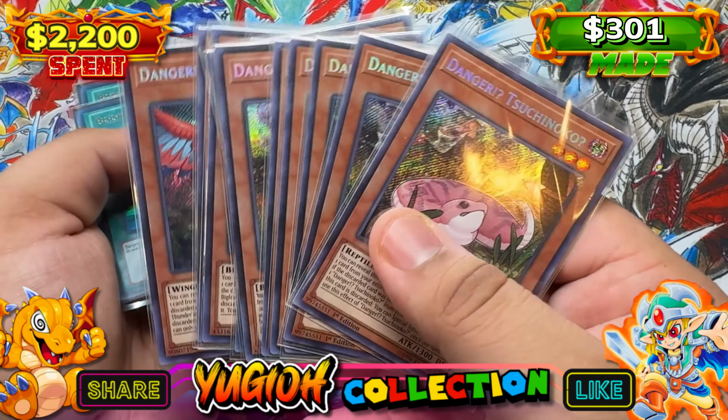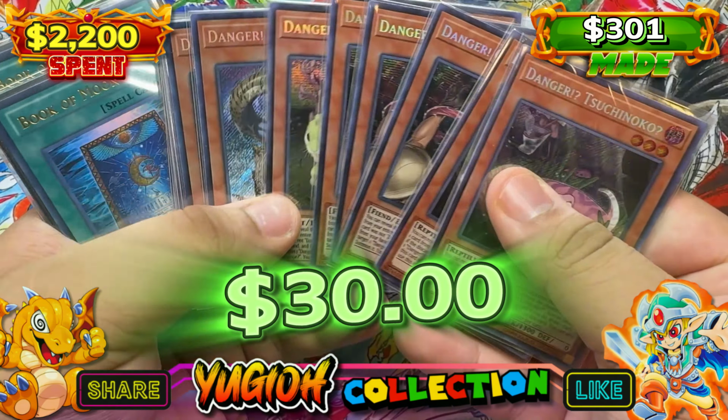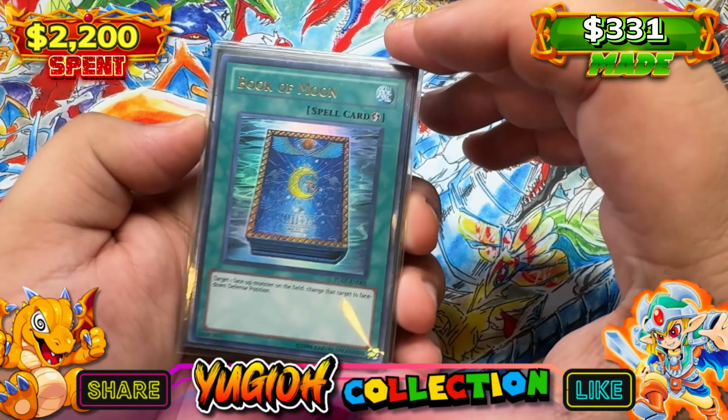But yeah, we got like a mini engine right here of all these Danger cards, which is pretty nice to have. I'm not gonna lie. They should be worth something. I'm not sure how much, but probably put them post editing. This is nice. This is nice, guys.